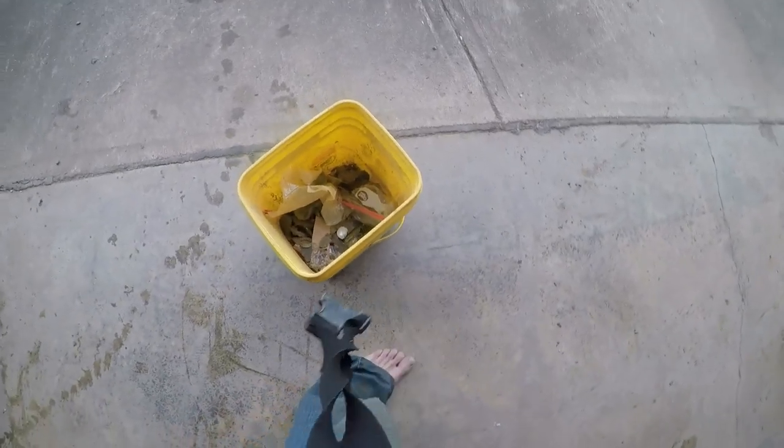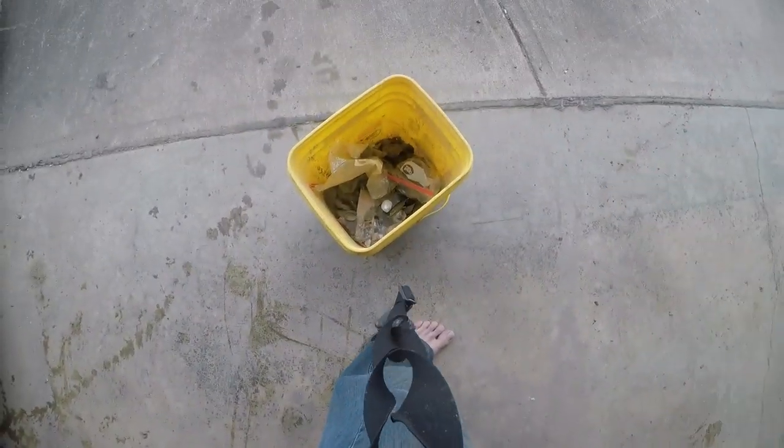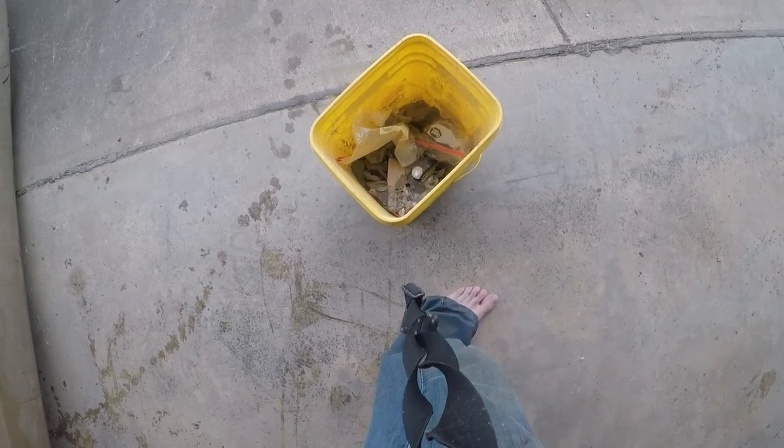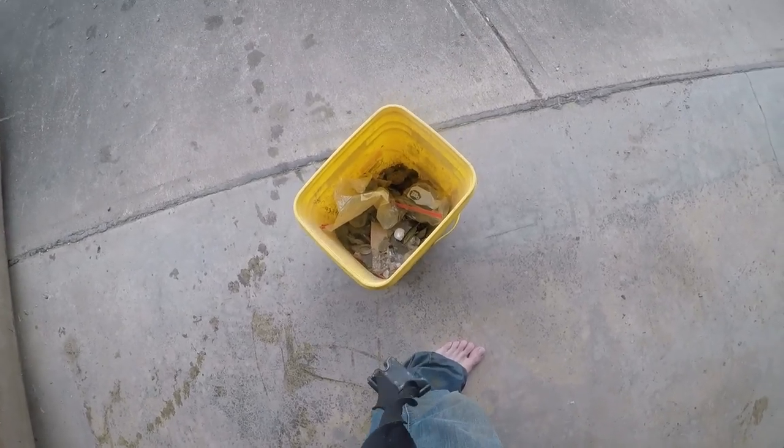That's how much I look, and I save all the flint. And it's off basically one place, so that's why I have that in one bucket. I've been looking one place real hard. But anyway, that'll be it for this.